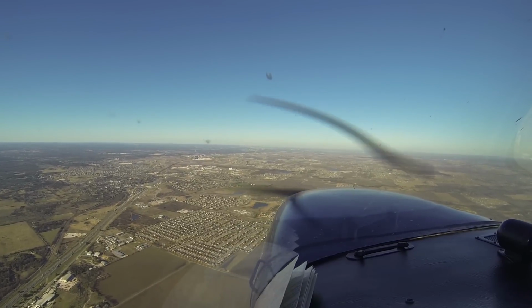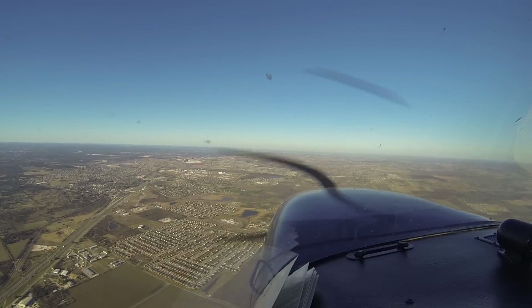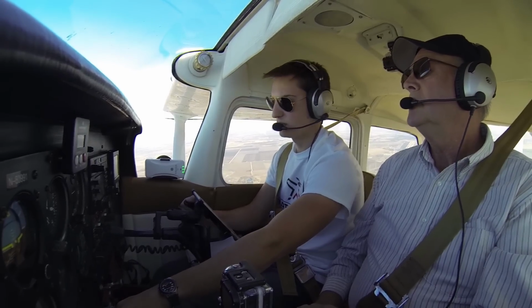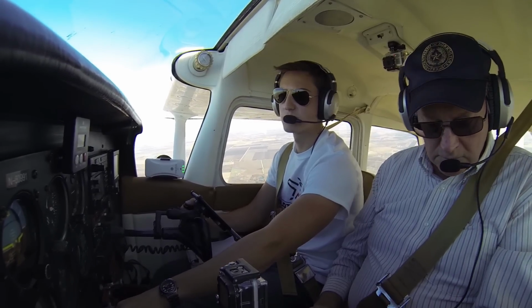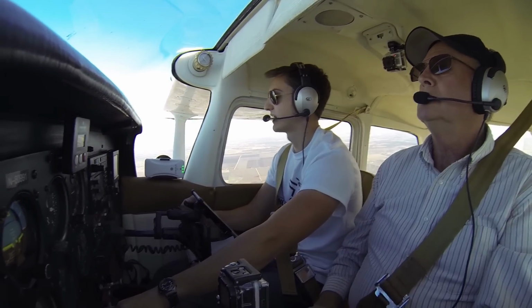Austin Approach, Skyhawk 80991. Skyhawk 80991, Austin. Skyhawk 80991, Cessna 172, just about 5 miles north of San Marcos, 2,900 climbing. I'd like to see if we can do a practice ILS into Austin and then head back down to San Marcos.